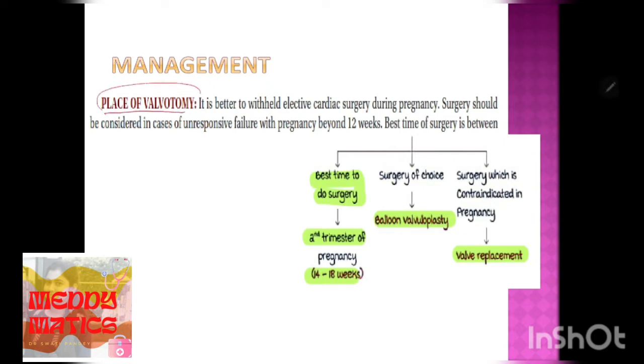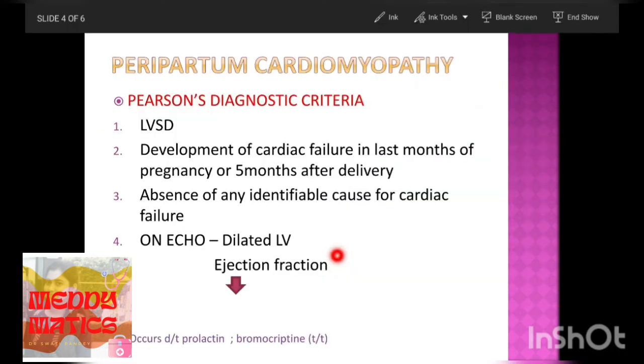And regarding the place of valvotomy, it is better to withhold elective cardiac surgery during pregnancy. So we should not perform any cardiac surgery during pregnancy. It is not good for a patient, but if it is necessary, in cases of unresponsive failure with pregnancy beyond 12 weeks, we can think about surgery. The surgery of choice at that time will be balloon valvuloplasty, and the best time to do it is the second trimester of pregnancy, 14 to 18 weeks. The surgery which is contraindicated here will be valve replacement.